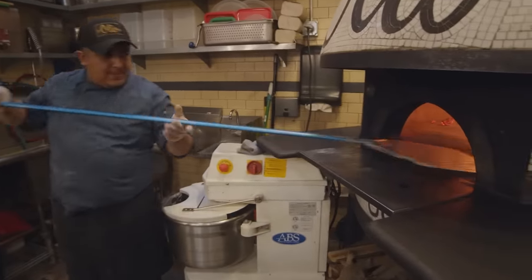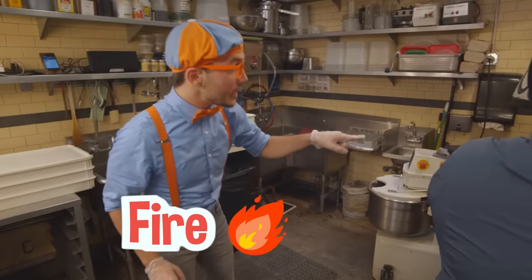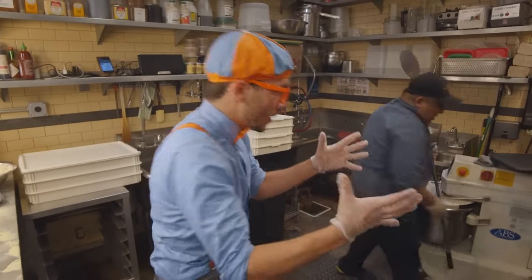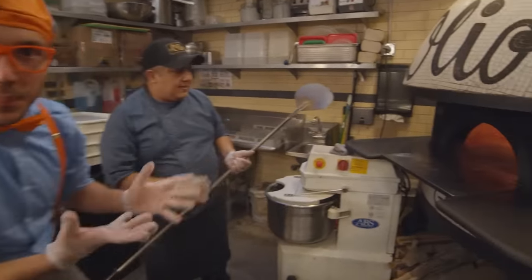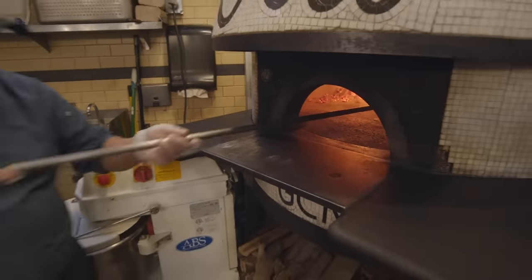Whoa. Look at it. There's a big fire inside this pizza oven. It's really, really hot. And it helps to cook the pizza. You wait like 30 seconds, after that you can flip the pizza, okay?